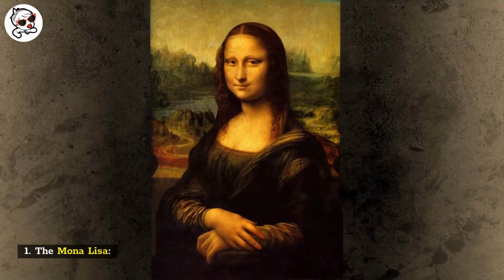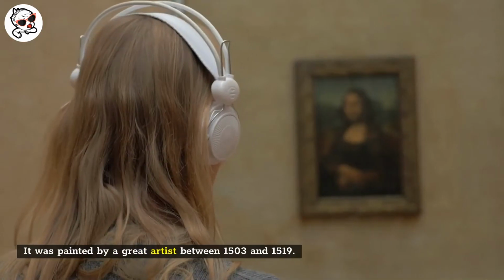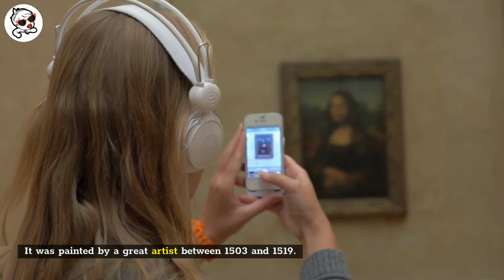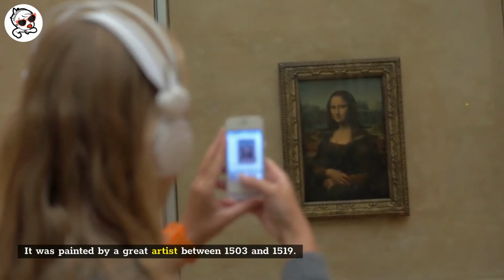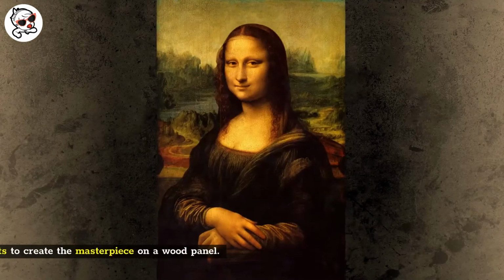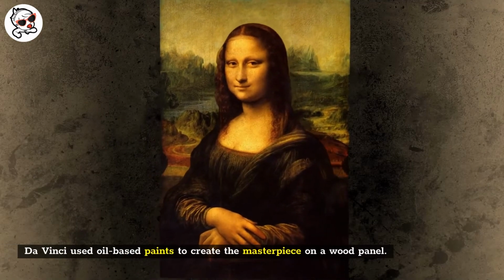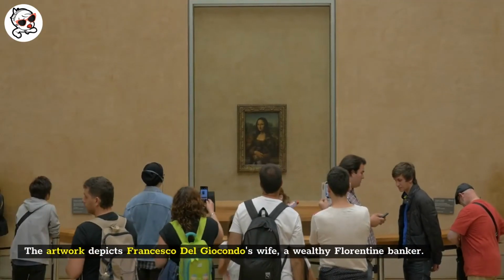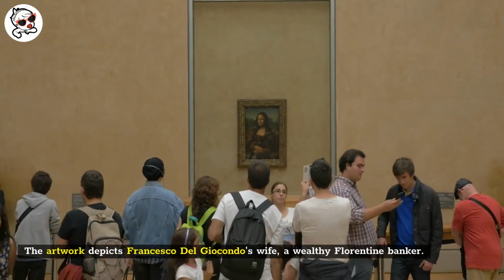1. Mona Lisa. Leonardo da Vinci's Mona Lisa is a famous painting. Between 1503 and 1519, a great painter made it. Da Vinci painted the work of art on a piece of wood with oil-based paints. The painting shows Francesco del Giocondo's wife, who was the wife of a wealthy banker in Florence.